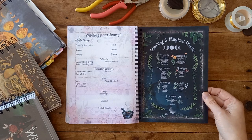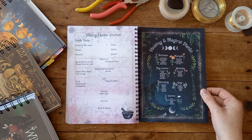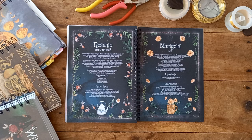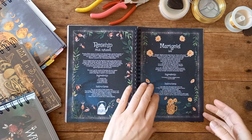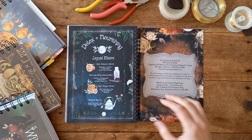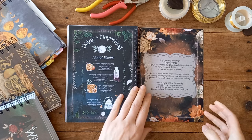And we have just a few healing plants here listed down to get you going. And some tea infusions. I have a rosehip infusion, a marigold infusion. Detox and nourishing liquid elixirs. Oh, we've got a couple here. So we have an apple and cinnamon infusion, rosemary and berry infused water. That sounds nice. Sage and orange infusion, or marigold bay tea. There's a few there that I might need to try.